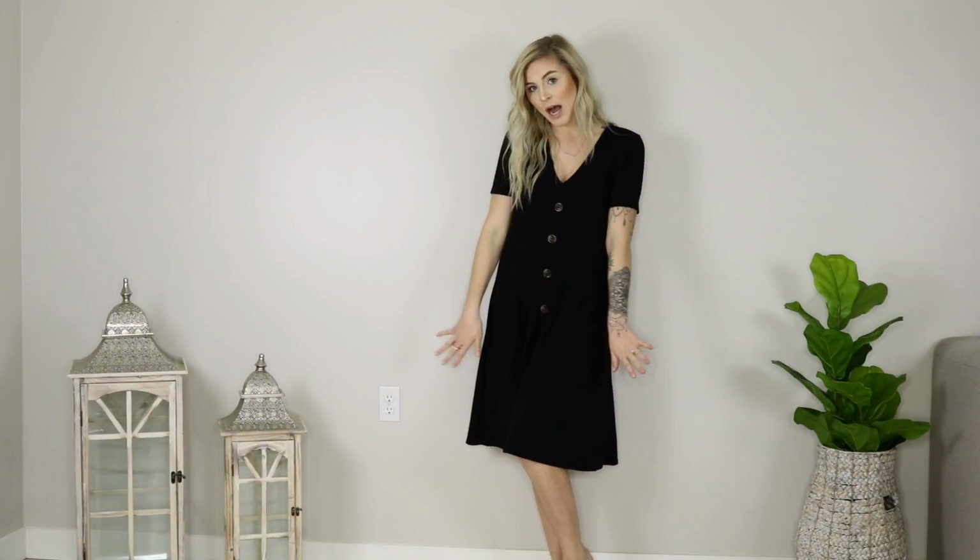It is so comfortable. It's thick. It's not see-through. Praise the Lord. And I seriously cannot wait for it to start getting warmer out so I can wear this with some cute Converse and even a cute jacket if I wanted to. But I totally can see myself wearing this with just some Chucks. And that's it. Just a dress and some Chucks, and a big tummy.